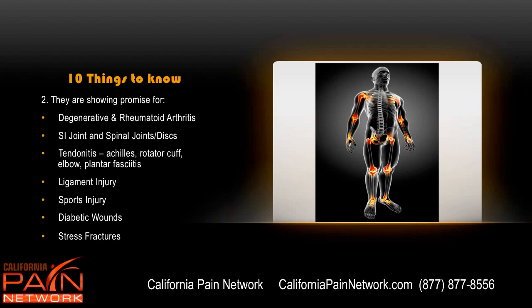The second thing to know is that stem cell procedures are showing promise for degenerative and rheumatoid arthritis, for preservation of the joint, or for a restoration of the joint, such as cartilage. SI joint and spinal joints and discs are showing excellent results from stem cell procedures. Soft tissue procedures for tendonitis, such as Achilles tendonitis, rotator cuff tendonitis, elbow for golfers or tennis elbow, plantar fasciitis. All of these are showing excellent results from stem cell procedures.